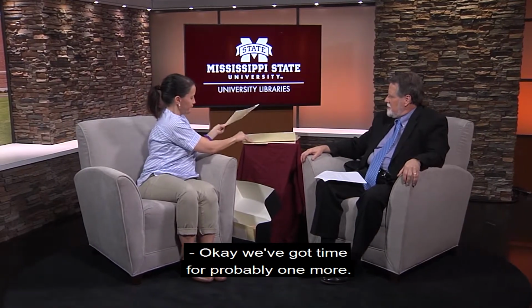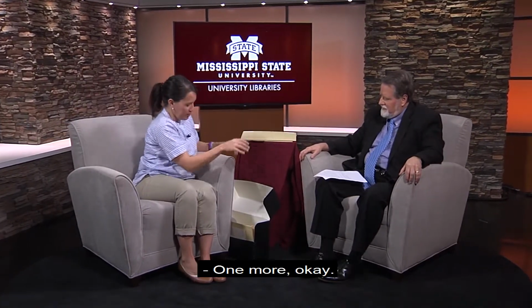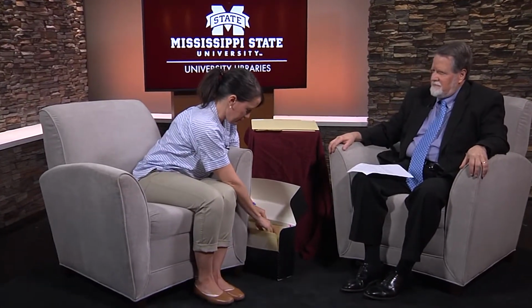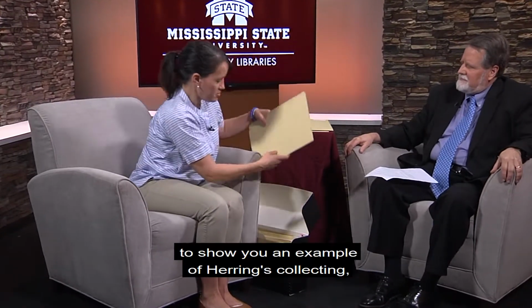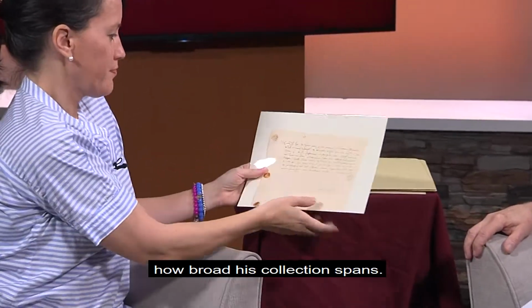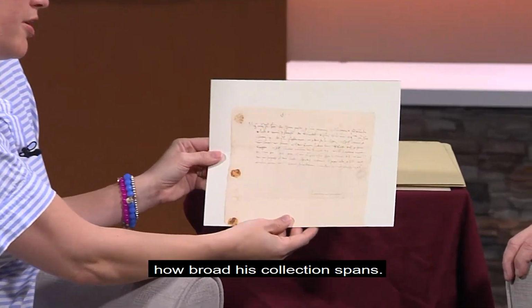Okay, we've got time for probably one more. Pick out your favorite. One more item. Okay. Well, I'll pull the oldest item to show you an example of Herring's collecting, how broad his collection spans.